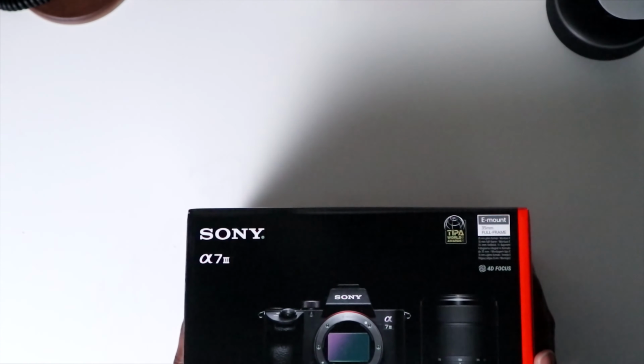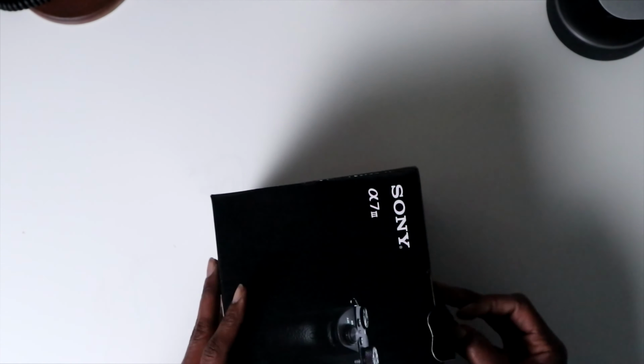Without further ado, I'm gonna unbox it. I'm gonna show you what comes in the kit when you get it. I did get it with the kit lens, so I'm so stoked. I'm gonna show you guys exactly what's in the box. Now for the close-up, Mr. DeVille. Here it is, the Sony A7iii.